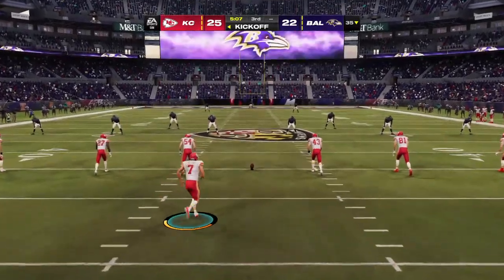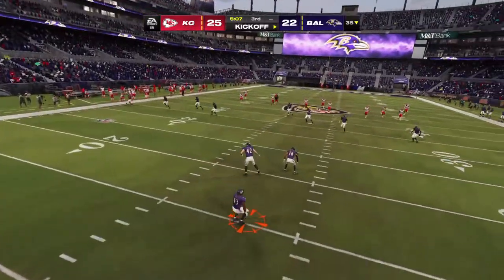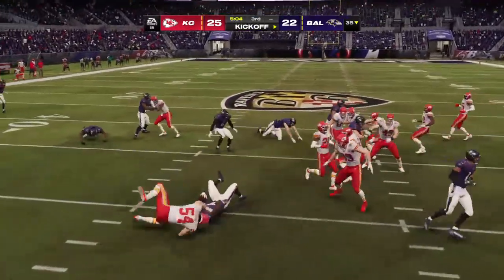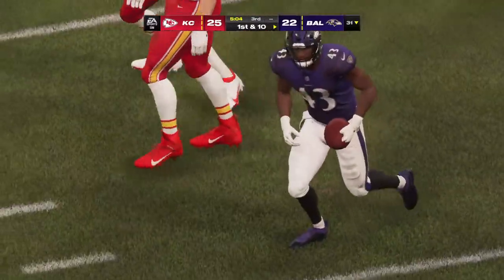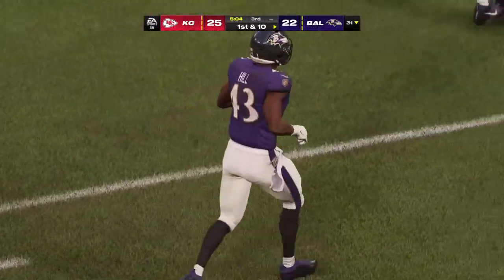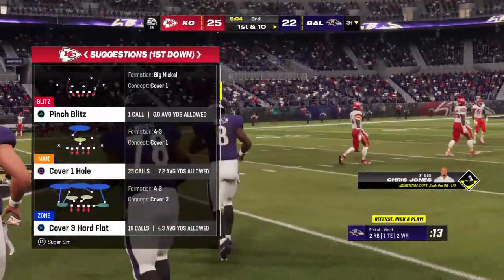Now after the touchdown, here's Butker on to kick it away. And they're going to start this drive in pretty good shape up past the 30. Now the Baltimore offense heading back out onto the field.